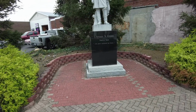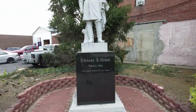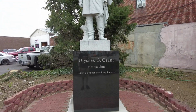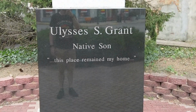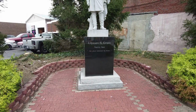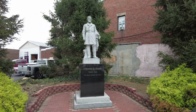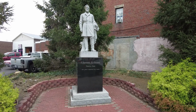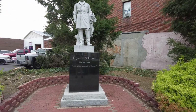Also, when visiting Georgetown, be sure to stop in and see the Ulysses S. Grant statue here. Grant's actual favorite place, the place he calls home, Georgetown. So, even though he's been kind of all over, this was his favorite place.